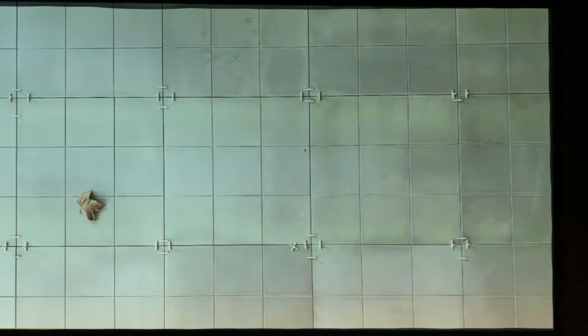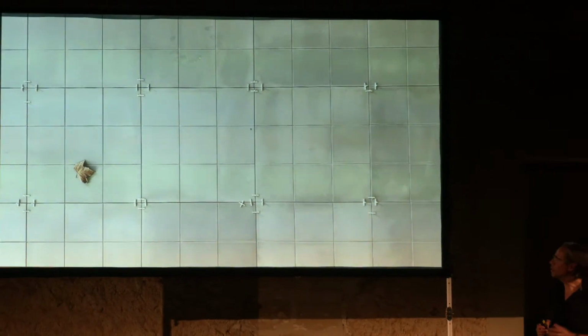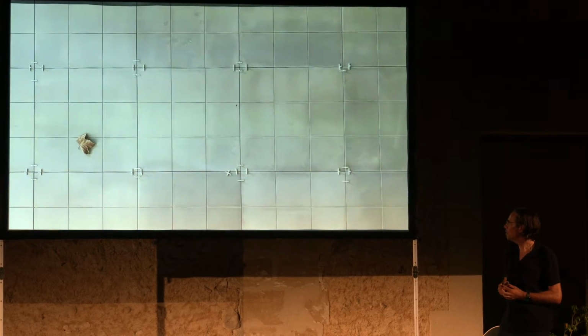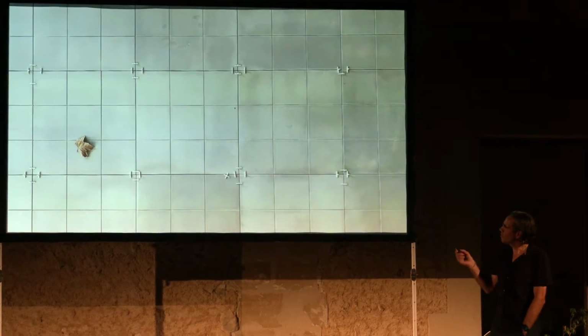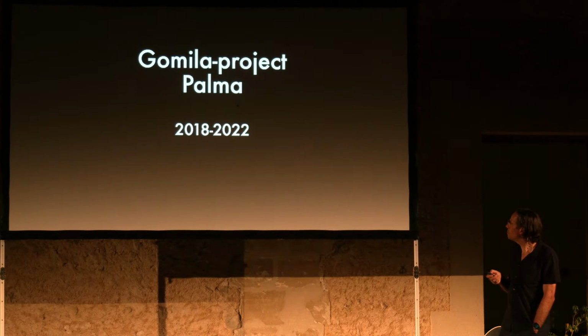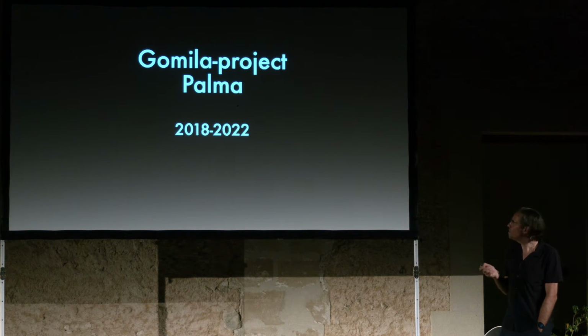Too, close by. And this morning I took this picture on the construction site of Gomila. I'm not going to show the project, it's more like a small teaser, as the project will be launched soon. And we work together, Guillermo and us, for this fantastic location in Palma, a place that you all know. But I like to explain this little ceramic touch, and we're happy to see the samples of the tiles coming on site. We call it the Gomila project, Plaza Gomila, that we worked on since 2018.